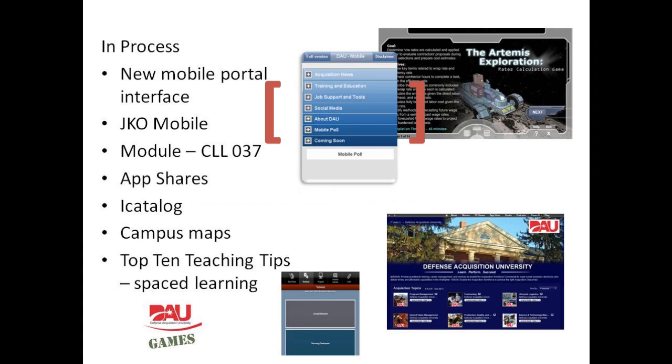If you look at the interface, you can tell it's getting dated, and so we are in the middle of a redesign right now. Along with that redesign, we are focusing on making our iCatalog mobile, our campus maps, all of the class schedules. We're working to get them all intertwined so that they will all be available through the mobile device in a meaningful user experience. Right now they are not. But that's part of our next upgrade, and that's probably going to be completed in February of 2013. However, we're going live with the pieces and parts along the way, so you should see a new interface.